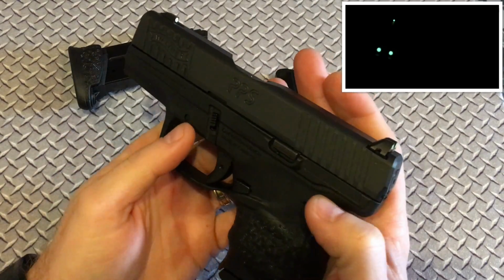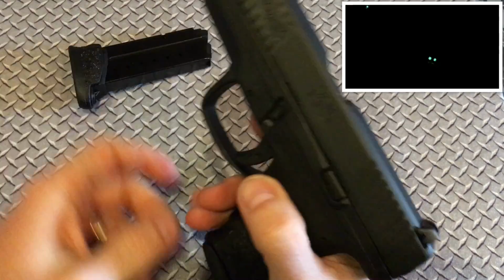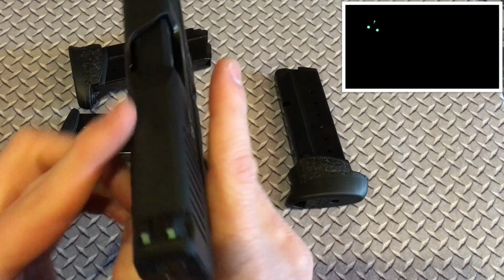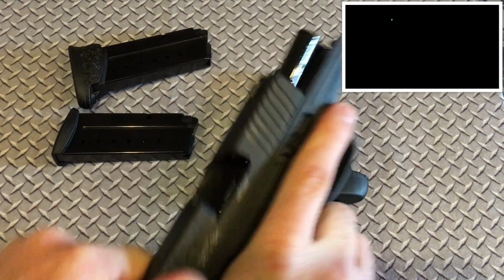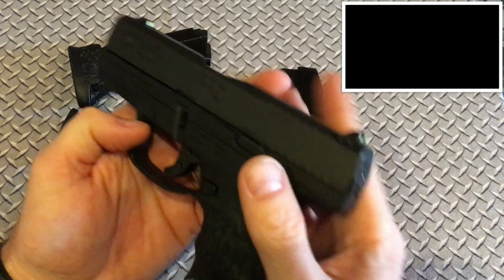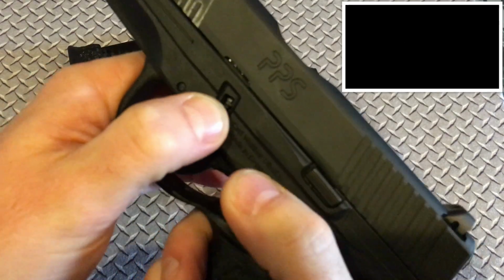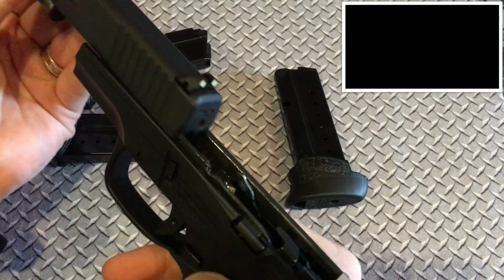Breaks down fantastically easy. Easier than a Glock. Eject your mag, look in the viewport, make sure there's nothing in the chamber. There you go. Push the takedown buttons. Push the trigger. Slide comes right off.